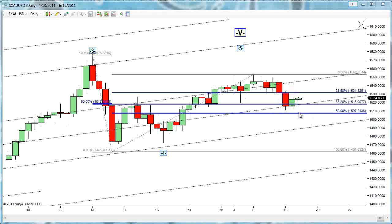And then in terms of our count, when we consider our basic count, what we are looking at right now is that we are, of course, in a 5 count here, and I'm expecting that to be a 5 count. So we got our 1, our 2, and now we are in wave 3. We are currently in wave 3, right in here, and that should be a 5 count. In other words, 1, 2, 3, 4, 5.